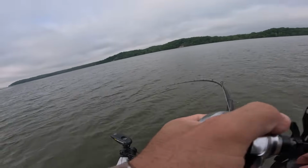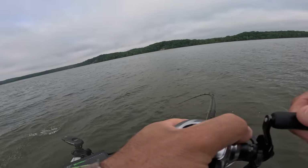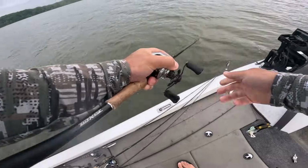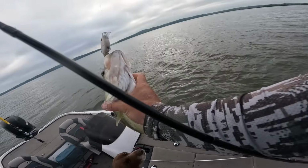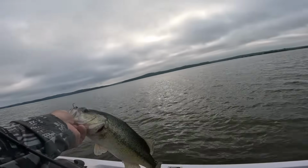There's one. I don't know what it is. Nice. Largemouth. Good one too. On the flat side. Oh wow, God, there's some big ones with them. There we go. All right, that was on a flat 55 crush, flat crush by 6th Sense.